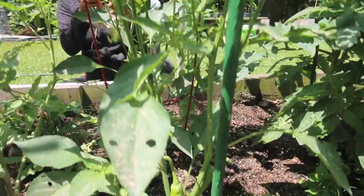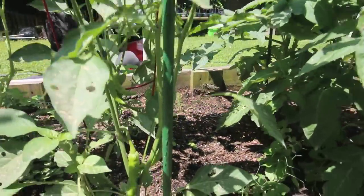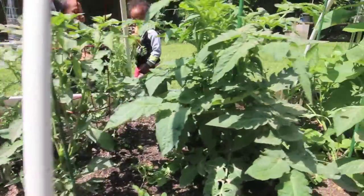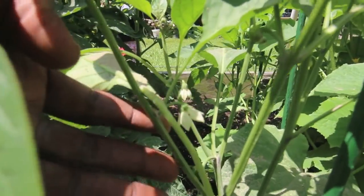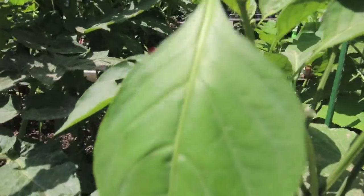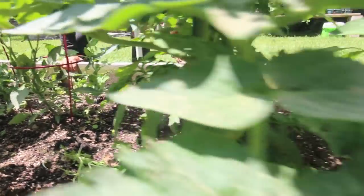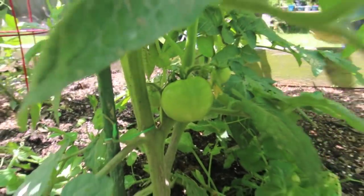I found out for those peppers, you gotta get that diatomaceous earth to keep those ants from farming those aphids all over your stuff. They do it as soon as they start to put on those little flowers. They love to put those aphids right here at the top. But that diatomaceous earth has been keeping that in check. We are getting some tomatoes to get some size on them.